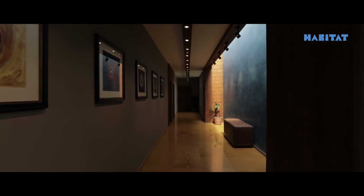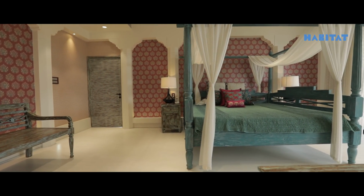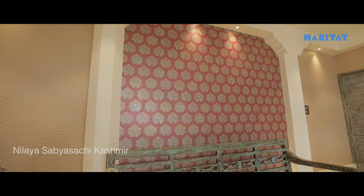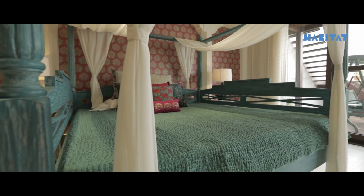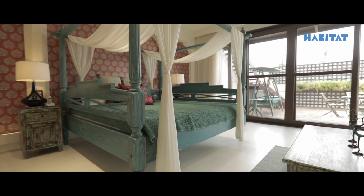Once you walk up to the first floor, there are altogether 3 bedrooms and 1 spa room. Of the 3 bedrooms, one is a guest bedroom, one is the daughter's bedroom, and one is the master bedroom, the son's bedroom. The daughter's bedroom is designed in a retro vintage style. For the wall decor, we went for the Sabyasachi wall coverings, which give a perfect retro look and blend nicely into our design. There are four-poster beds, a nice antique bench, and a nice collection of pillows, throws and tapestry.